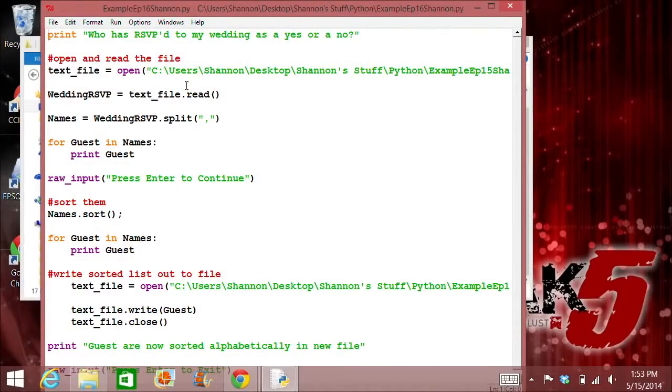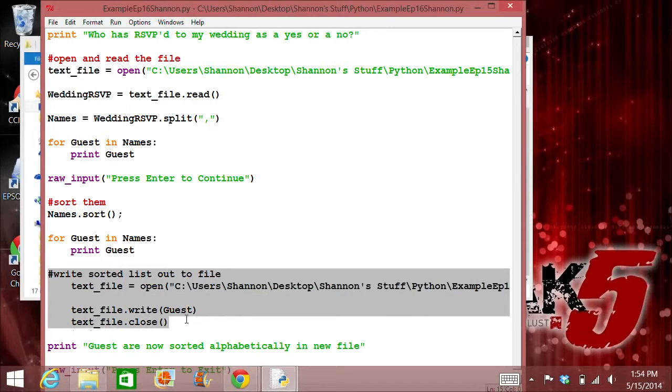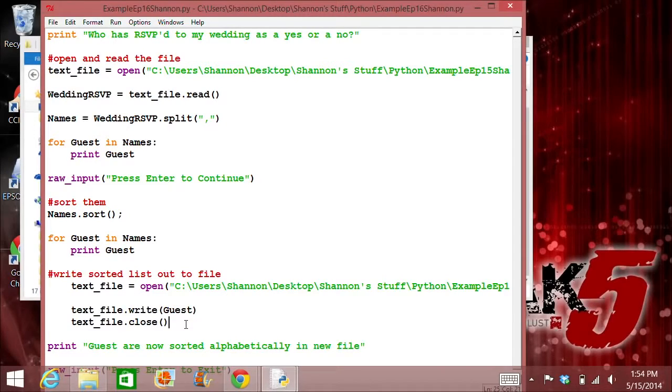This is the wedding RSVP list. First, I opened and read the file, and then I sorted them right here, and this is just a simple sort list. And at the very end, I outputted that sorted list into a file. Now, I know that I have to add that slash in. I think it goes right here, but I'm pretty sure maybe I need quotes here. I'll have to look that up.